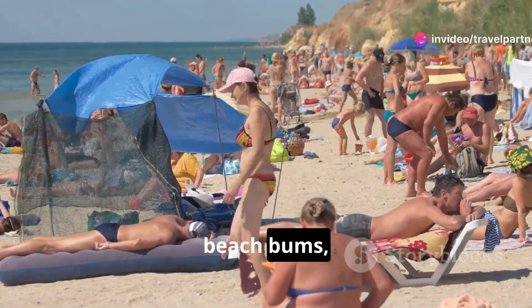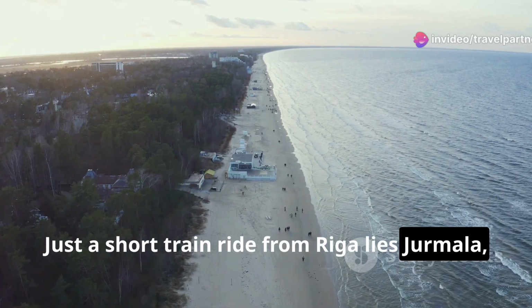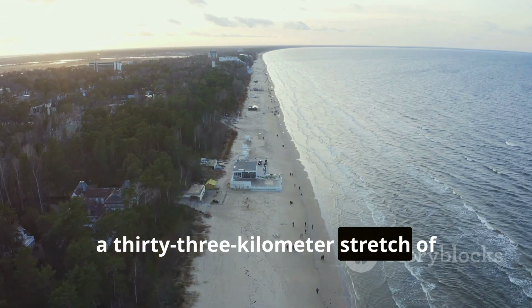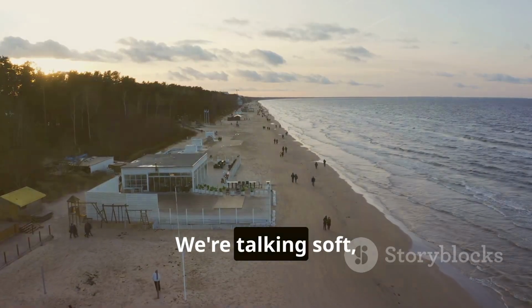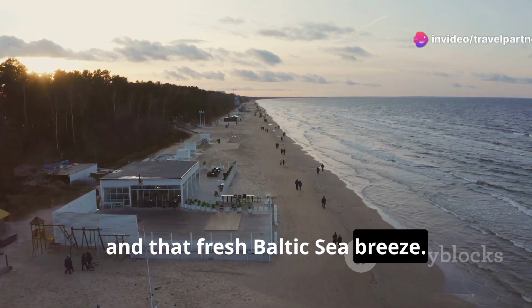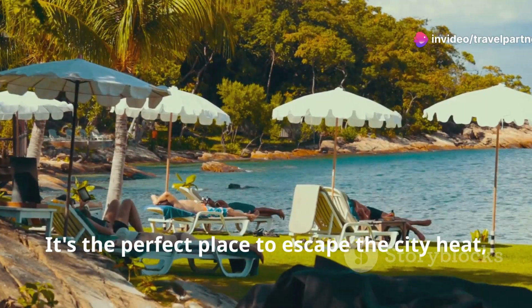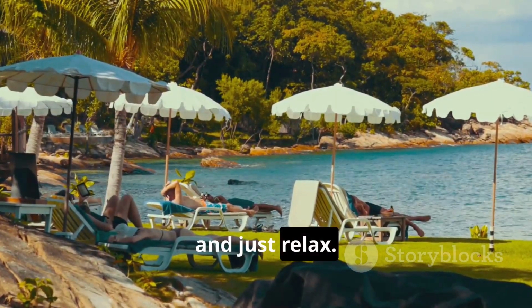All right, beach bums, this one's for you. Just a short train ride from Riga lies Jūrmala, a 33-kilometer stretch of pristine white sand beaches along the Gulf of Riga. We're talking soft, powdery sand, crystal clear water, and that fresh Baltic Sea breeze. It's the perfect place to escape the city heat, soak up some sun, and just relax.